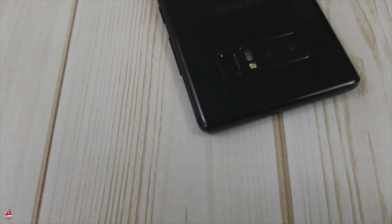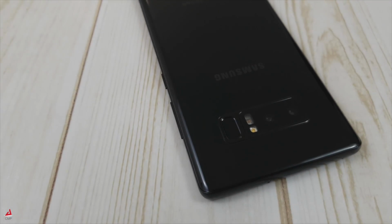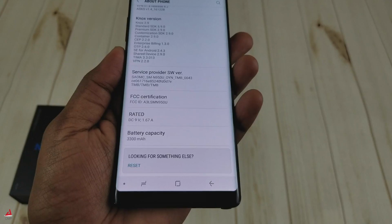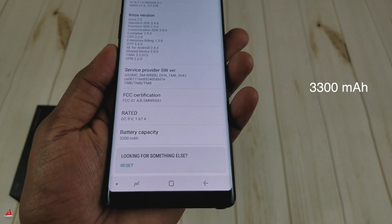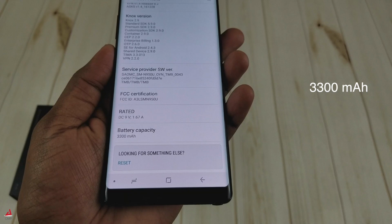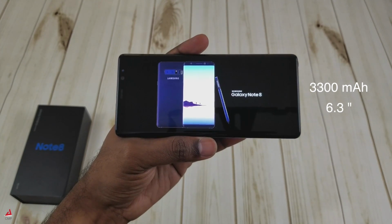This has Bluetooth 5.0 which can stream at the same time to multiple Bluetooth devices. This has Quick Charge 2.0 and supports wireless charging as well. The battery is the major letdown in Note 8. This only has 3300mAh battery, which is less than S8 Plus with 3500mAh battery. With bigger screen and smaller battery, this will last a bit less than S8 Plus.